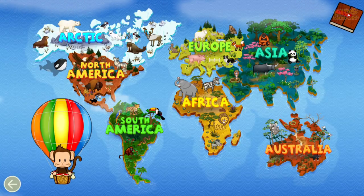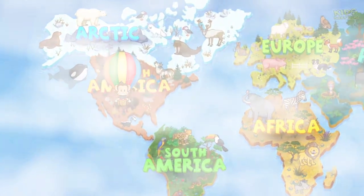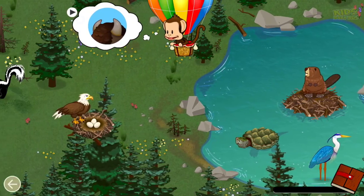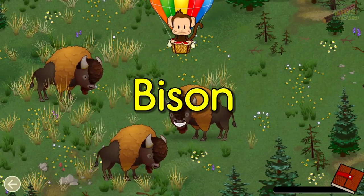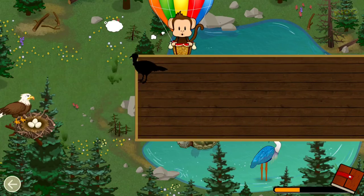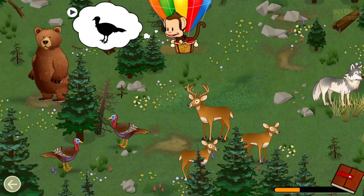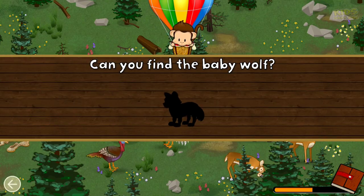Where should Milo go next? North America. Let's go. Which animal has this part? Bison! Great job! Listen! What animal made that sound? Turkey! Well done! Can you find the baby wolf?